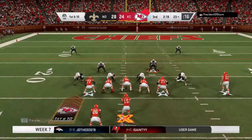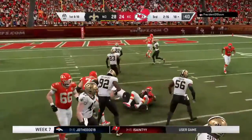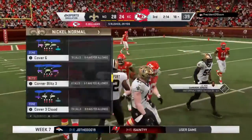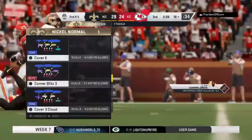Perfectly executed crossing route. Now a first down carry. It's Williams. And they'll bring him down at the 18-yard line. 5 yards on the carry. Good pickup on first down.